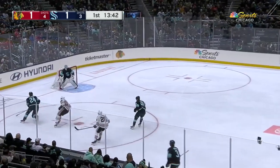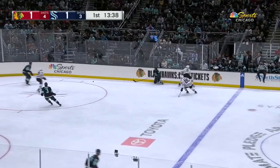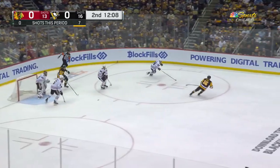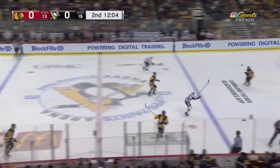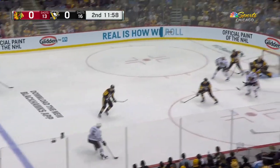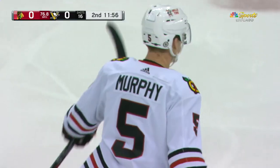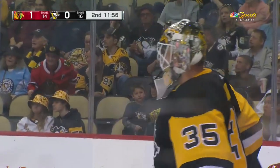Last meeting between these two teams on January 14th was one of the wildest games of the season as Seattle scored 6 goals. Both teams with a power play here in the second period. Nothing to show for it. That's a big kill for Pittsburgh. They want to get the momentum back. Try to draw first blood. Connor Murphy, in it goes! Hawks are on the board. They grab the lead over Pittsburgh.